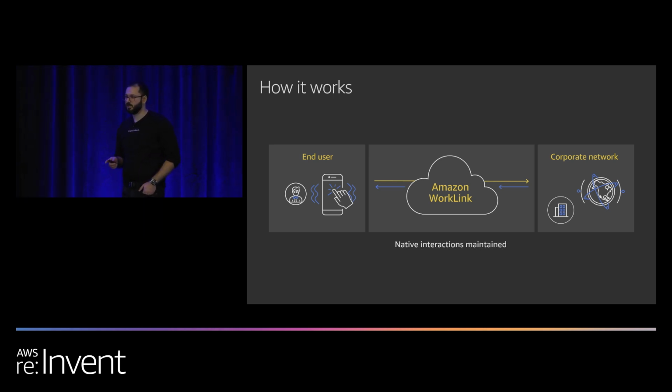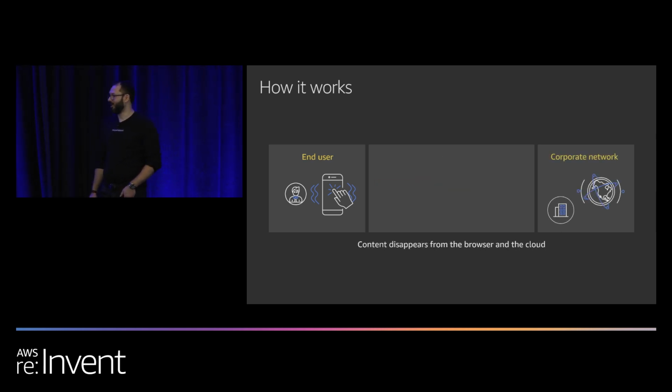The reason we used that special protocol was so that we could preserve native interactions as much as possible. So the pinch and zoom, the scrolling, the entering of text feels like it's happening locally because it is happening locally. It's not going back and forth with the cloud. And then the best part, right? When the session's over, poof, it's gone. There's no data at rest on the device, and more so, there's no data at rest in the cloud. So you can see, hopefully, why this is a service, as part of Amazon's DevOps culture, that I was really, really excited to roll out for customers.